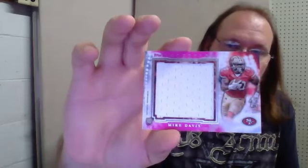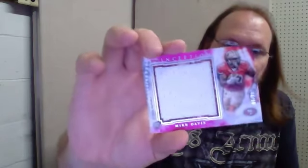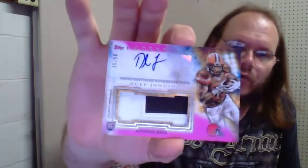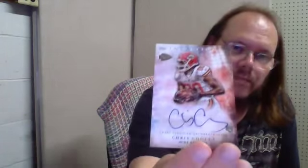Okay, the next jumbo. And it's strange to see him outside of a Raiders uniform. Mike Davis for the 49ers. Or am I getting it wrong? Mike Davis was Raiders last year, wasn't he? Anyway, that is 3 out of 50. And that one's nice. Pink out of 50. Duke Johnson, auto relic for the Browns. And then we got Chris Conley for the Chiefs. Base auto.